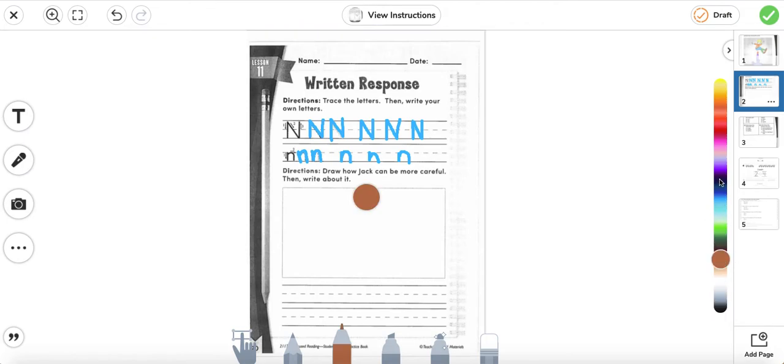So I'm going to go ahead and put here's the candle holder. I'll draw a pink candle. And then I'm gonna draw Jack, so he's jumping over it.